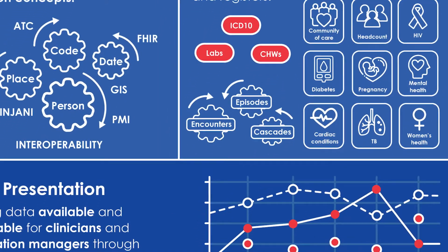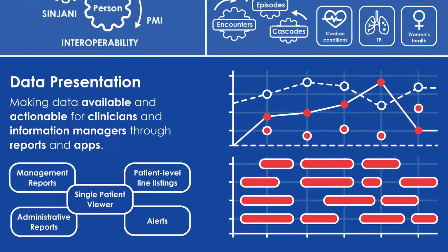And all this information is exposed to our users via actionable tools. These include things like patient-level list reports that can be used to filter patients that are in need of follow-up. We also send out patient-level alerts every morning to requesting health providers to notify them of patients in specific need of follow-up. And we've developed an application called the Single Patient Viewer, which exposes the electronic medical history of a patient, combining all the key information that would usually have been stored in paper folders across various facilities.